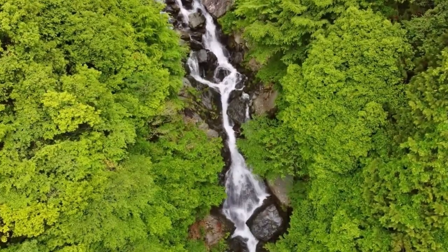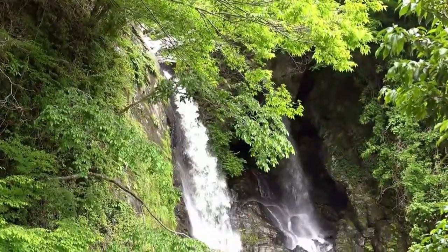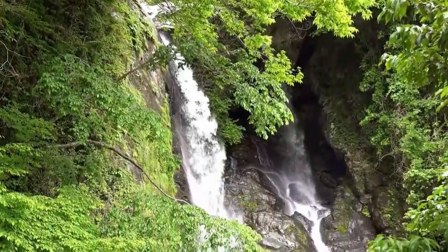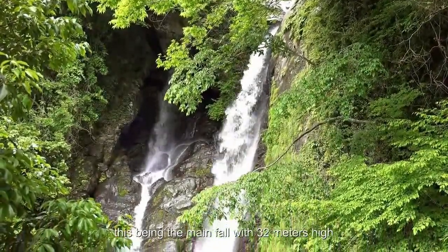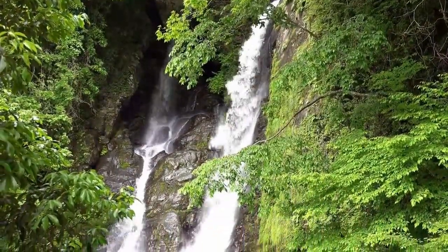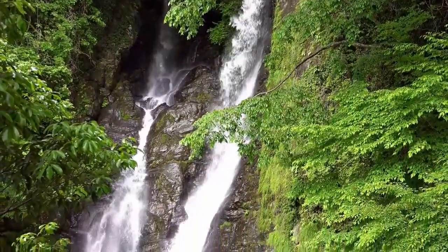Natural springs bubble up from the earth, feeding into peaceful hot spring resorts. And the waterfalls, absolutely stunning. Right on the edge of town, the Fudo waterfall tumbles down like something out of a dream, while the towering 20-meter Tensho waterfall is a sight to behold.